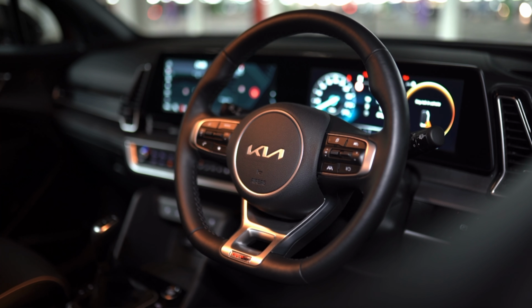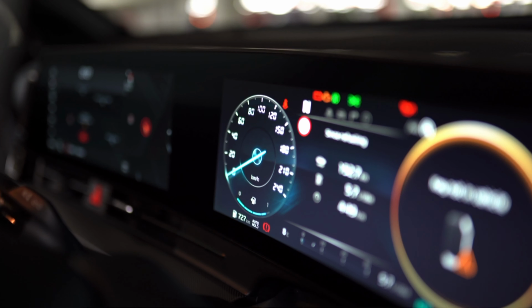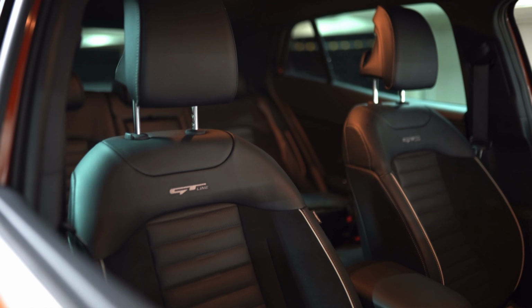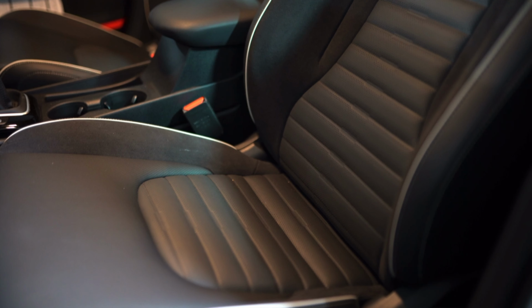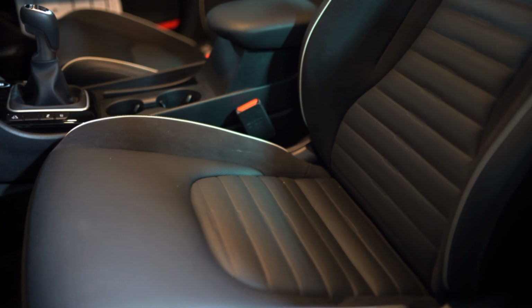The Sportage typically makes sense when you stick with lower spec models in general, but GT line trim is extremely tempting because of its twin digital screens as well as heated seats, and they're electrically adjustable up front too. You've also got keyless ignition, adaptive cruise control if you have an automatic gearbox, and it's probably where our money would go, to be honest, because that extra trim is just superb.